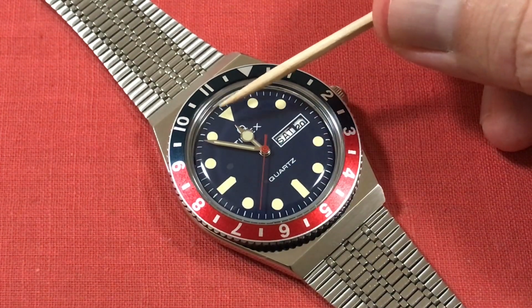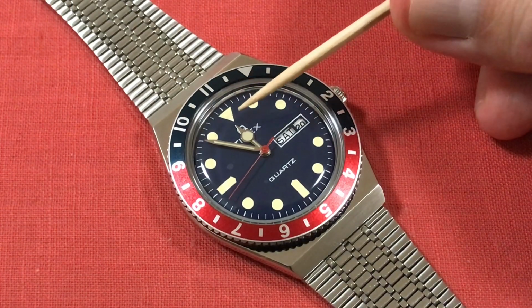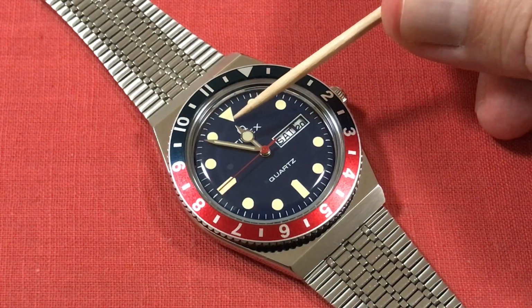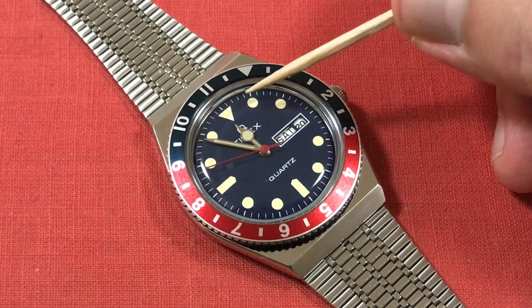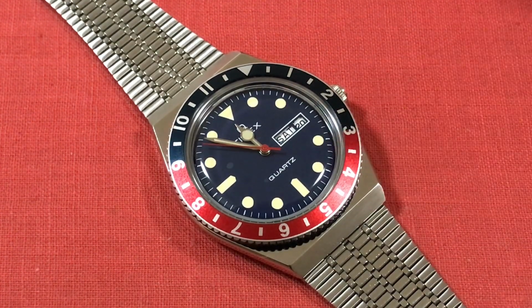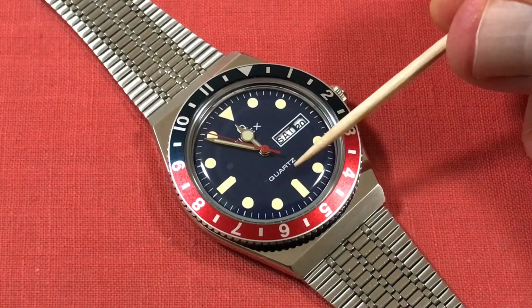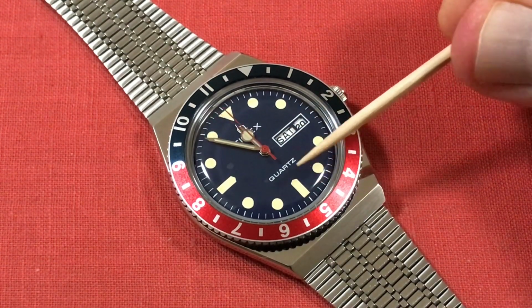Well, it's got an equilateral triangle here at the 12. Now, Rolex has a triangle, but the bottom part is stretched out a little bit. Now, it's got circular surrounds that are about the same size as are found on the GMT. At the 6 and the 9, just like a GMT, you have a rectangular-esque shape.